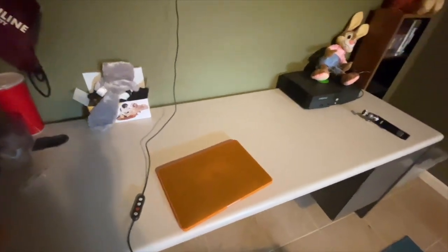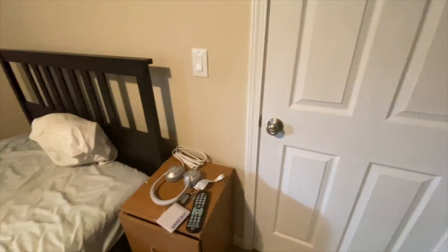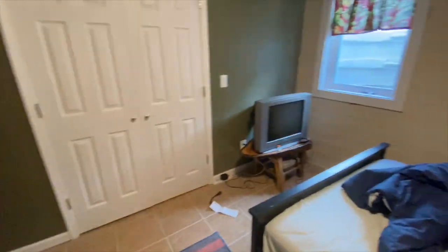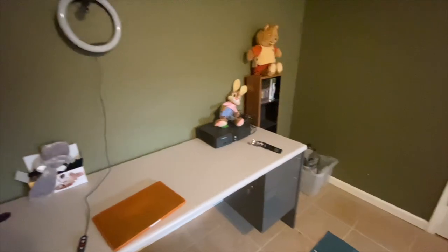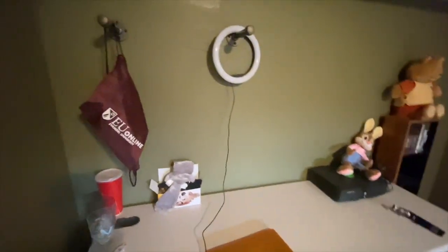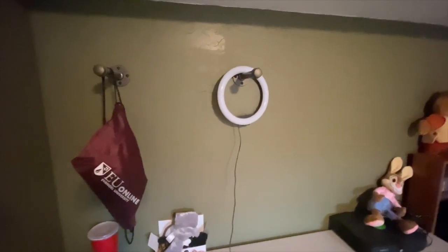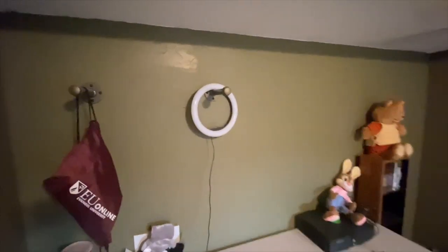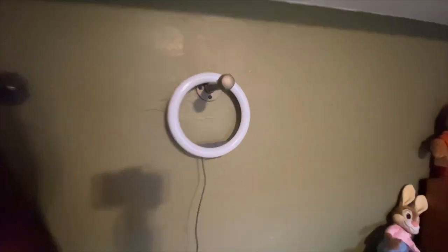I could maybe extend that power cable all the way to that power outlet, but that's too much work. So I don't have any lighting right now because I forgot the converter. Well, that's okay. That's my lighting for now. I think it works, because my lighting has gotten a lot better in my videos.